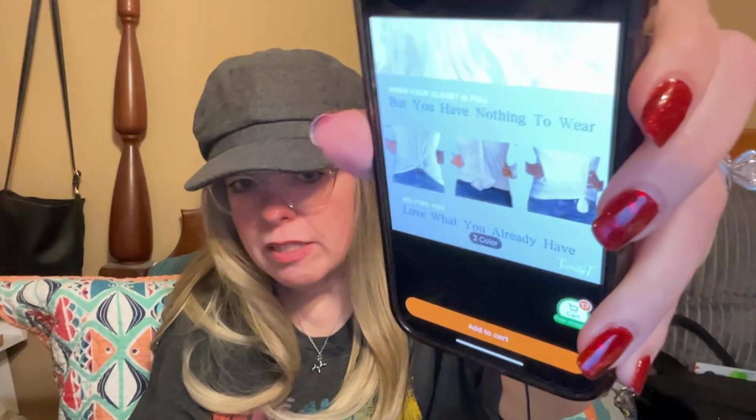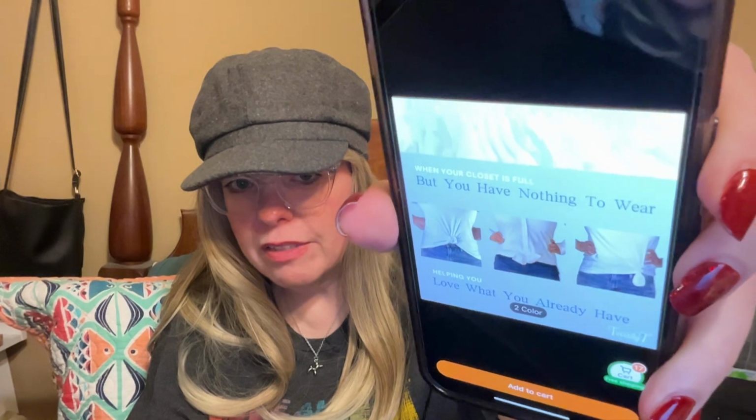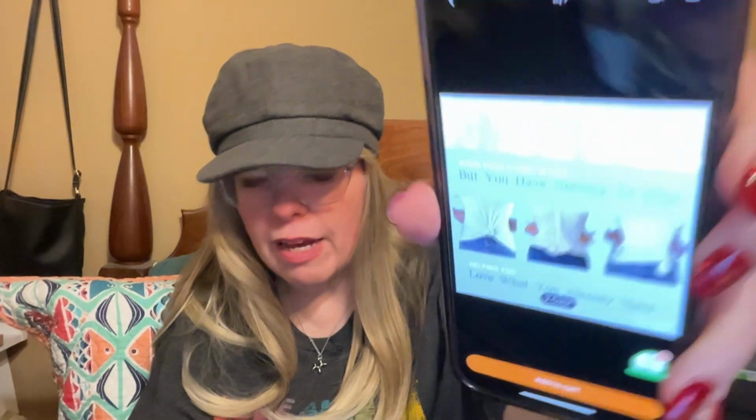Well, shoot. This one is kind of hard to see, but it's got different ways that you can use it to make different designs with your shirt. So I thought that would be a good way, if you've lost weight but you still want to wear some of your old t-shirts, to cinch it up and make them not seem so baggy.